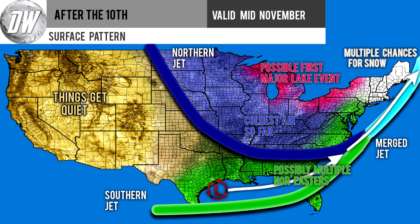That blue area is where we're going to see the coldest air so far of the year, like I said, since earlier this year. Possible first major lake event here. As that cold air moves over, I expect the lakes to get very active and start dropping snow in those lake effect areas, those areas where you expect lake effect snow. You could be expecting some pretty substantial amounts. This is hard to forecast far out, how much lake effect snow you'll get, but we know that it is looking favorable for those lake effect bands to set up.